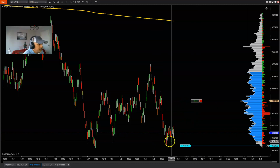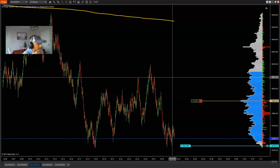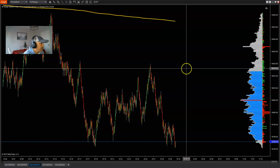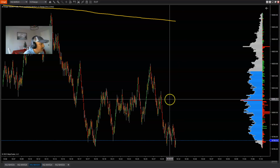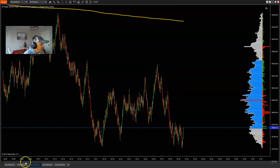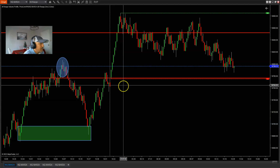Let's see what it does. There we go. Okay, we got filled there. Nice position, nice trade. Only on one contract, though. I was only entered with one contract there, but it does definitely seem like it's aiming for that demand area down here, as I talked about earlier in the session.